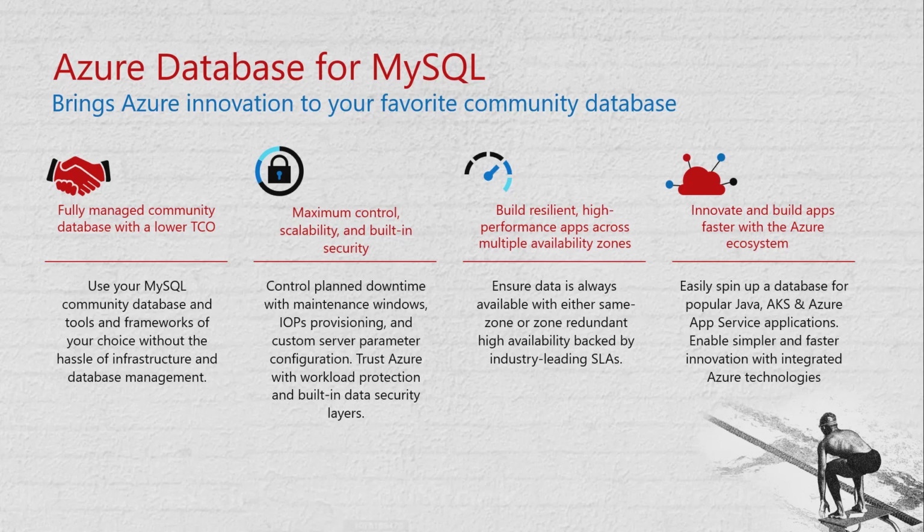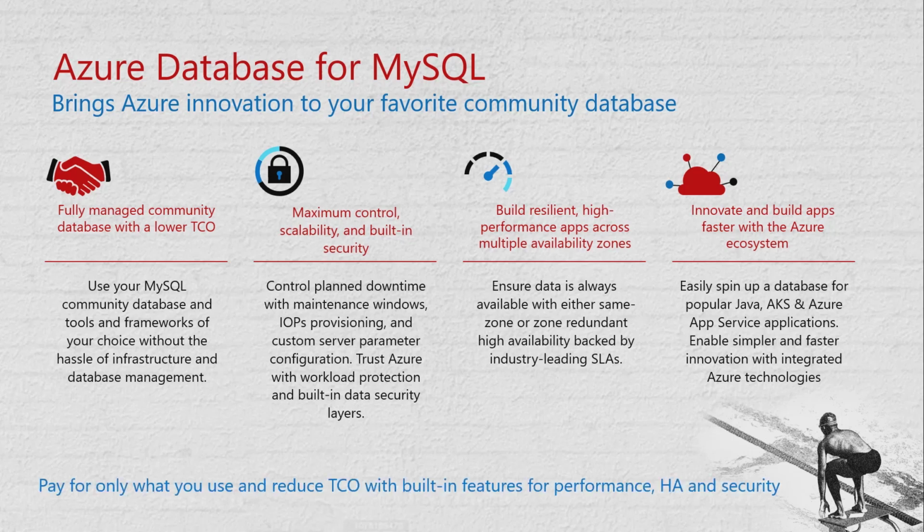And Azure Database for MySQL, being part of the Azure ecosystem, provides customers the ability to integrate with other Azure services such as AKS and App Services, to name a few. And with its pay-per-usage billing model, customers would only pay for what they are using, and that helps them to reduce their total cost of ownership with built-in features for performance, high availability, and security.